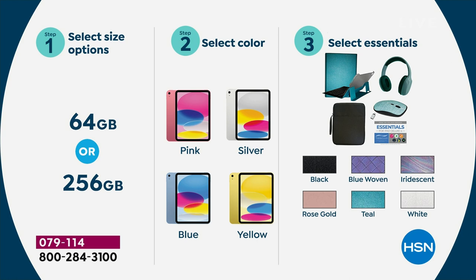Then our HSN exclusive bundle gives you all the accessories that you need in the color selection that you want. So black, we also have it for you in the blue woven. We have the brand new iridescent new teal, white, and rose gold. You're getting the over-the-ear headphones, the mouse.